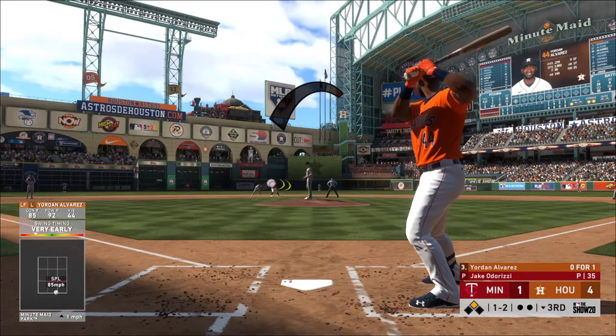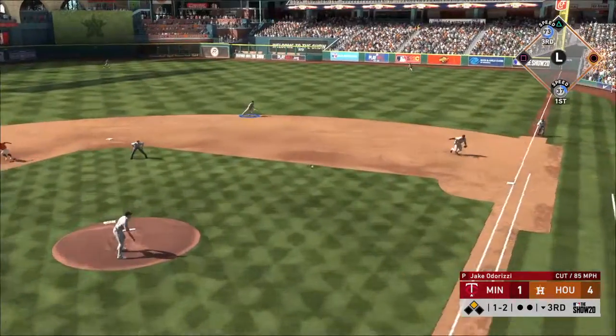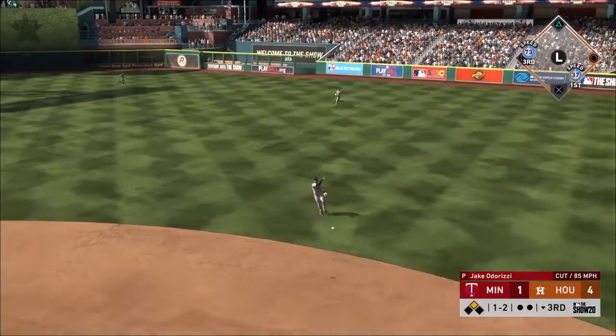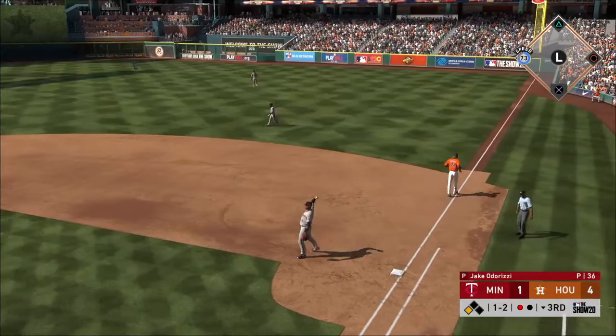When I see guys check swinging, they're not seeing the baseball. They're not picking it up. You got to take a step back. The only thing you tell yourself in this situation is do not move your head. And the off-balance throw gets him. Nice play for the out.